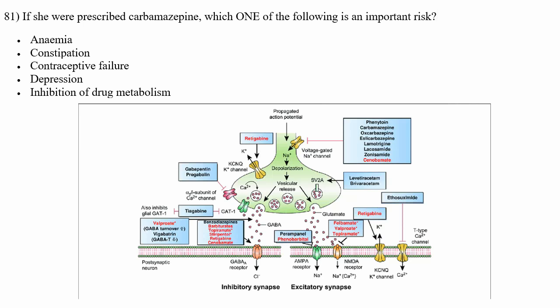So anemia. Carbamazepine can cause certain hematological side effects. So it can cause something called leukopenia, which is when you have a reduction in the amount of white blood cells. And it can also cause thrombocytopenia, which reduces the platelet count. So these are very similar conditions to anemia, but the devil's in the detail. It isn't technically anemia.